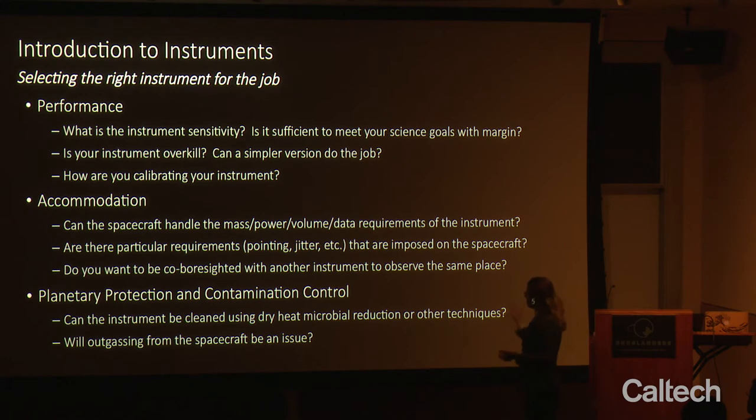What about accommodation on the spacecraft? There are some instruments I would love to take, but they're just too big or too heavy.